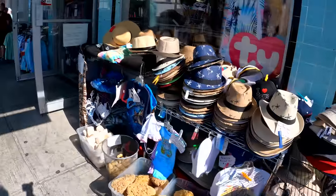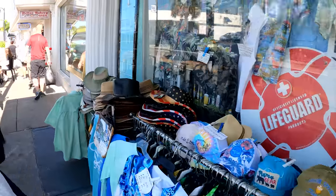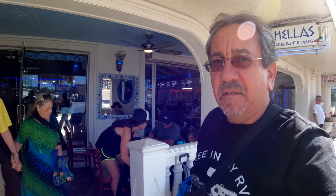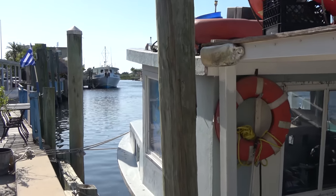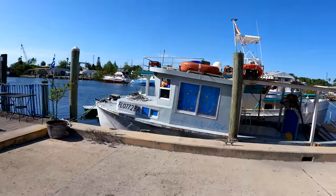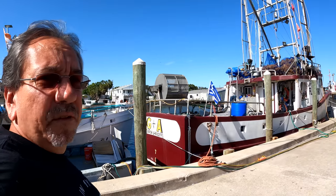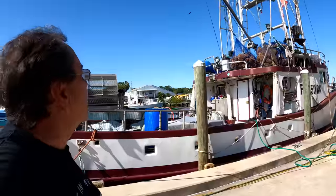They're selling all kinds of souvenirs here on the sidewalk. Hats, shirts. And that's Hella's Bakery. Very delicious. Which, by the way, we've been here before. Last time we actually ate at this place, Hella's. It was really good. We'll see if we can come here later. And these are, of course, the famous sponge docks here with all the vintage boats, where this whole sponge industry started, really.